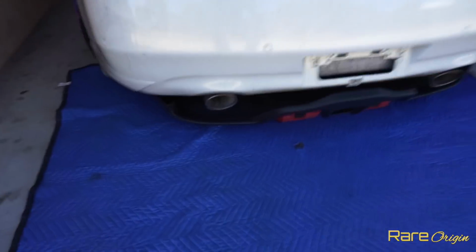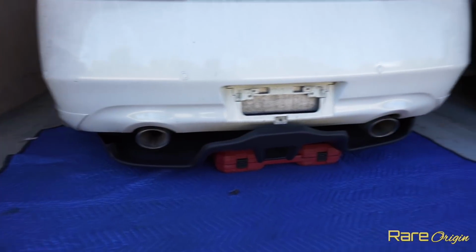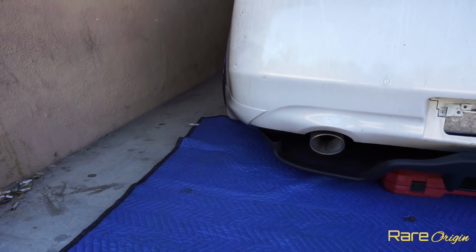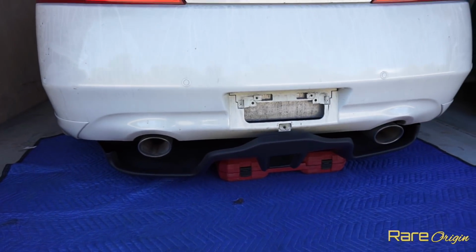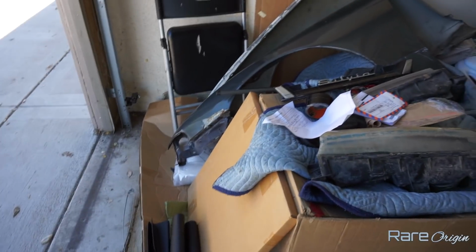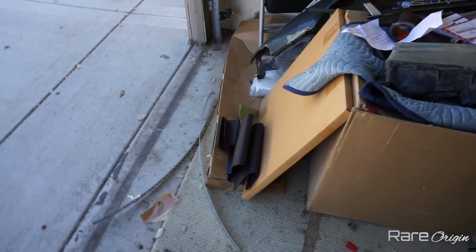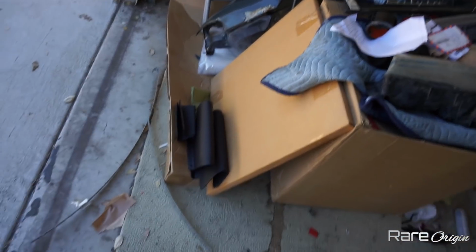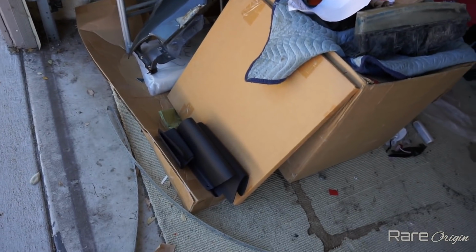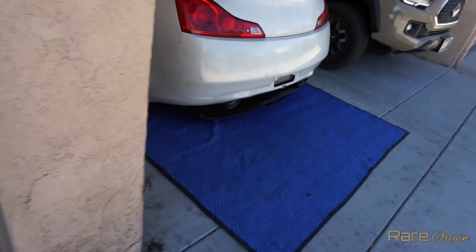So this is a two people job, just fitting this thing. So I'm just waiting for my friend to get here. He ordered the same diffuser, so he's gonna be installing that one too. This is a two people job, so we're gonna make some holes, so let's wait up and get this thing going.